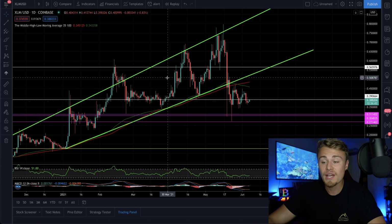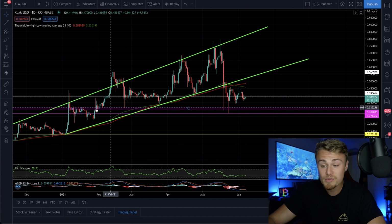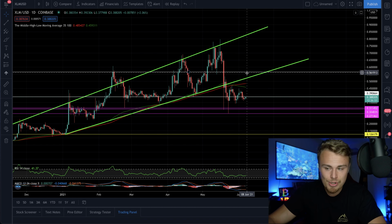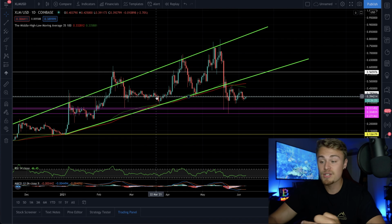You can see with XLM, this looks almost identical to the Dash charts that we were looking at yesterday. There's really no difference. We had an ascending fractal. We broke bearish through here. We were anticipating to hold support back at 47 cents on the uptrend. We didn't. We broke through it, and that's pretty much left the market to spiral and start retesting its bottom support, which we have at 39 cents on XLM. So we have to see whether or not XLM looks like a possible investment moving forward.